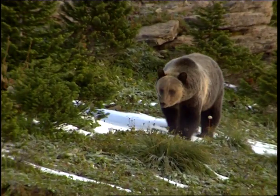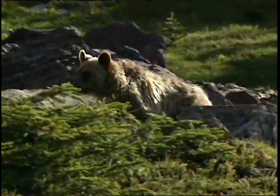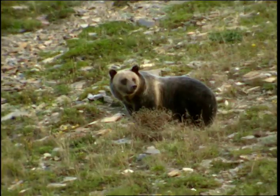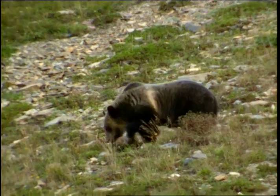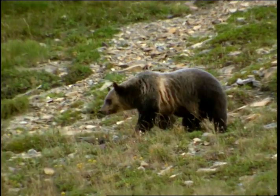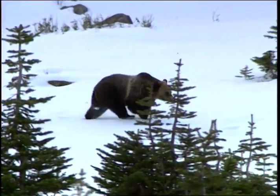Grizzlies get their name from the silvery tipped fur that gives them a grizzled appearance. What's the difference between a black bear and a grizzly bear? Well, first and most important, grizzlies have a hump on the shoulder, right behind the head. This is a massive muscle that helps them dig up some of their food. As they get older, the humps grow larger.